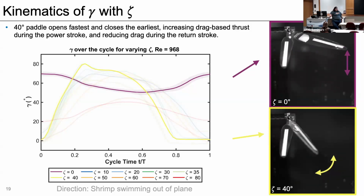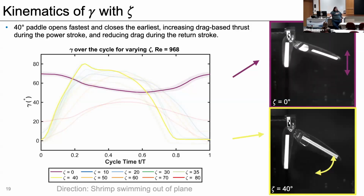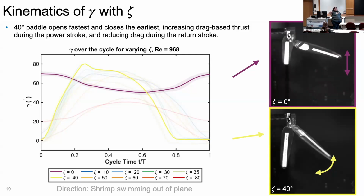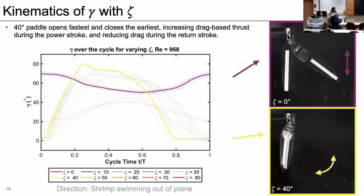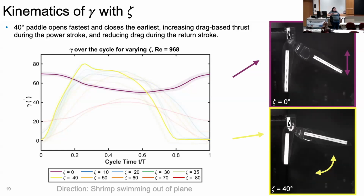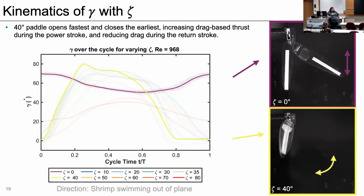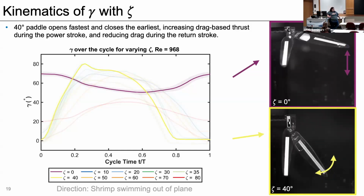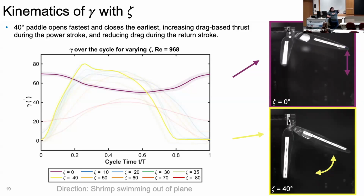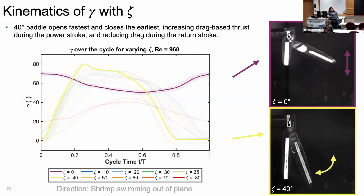For shrimp, they want to maximize the area of their appendages during the power stroke, and they want to minimize this area during the return stroke. So it's advantageous that this movement happens as quickly as possible once you begin your power stroke and ends as quickly as possible as you begin your return stroke. That happens to occur at an angle of around 40, which is very close to what we measured in shrimp to be around 37. So this is a really cool finding about how this angle can really help them modulate the generation of thrust and drag and also lift.